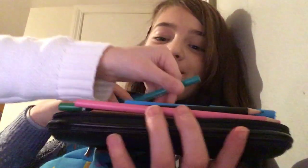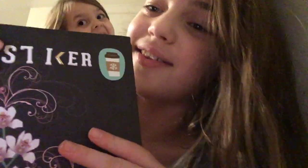So first things first, I have some crayons in here. Some fell. Thank you. Okay, you're welcome. There we go. So that is one. It's my pencil case. Next we have my diary, which I disguised as a sticker book, so nobody reads it.